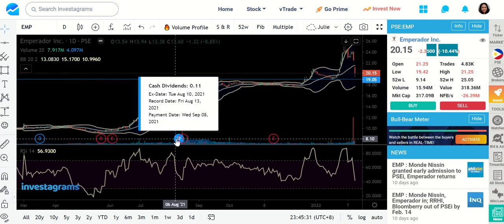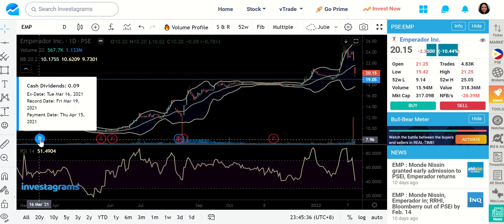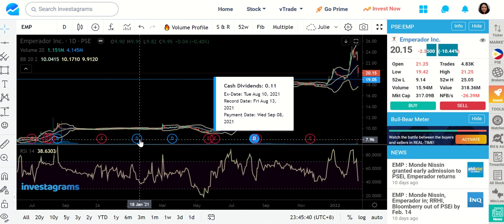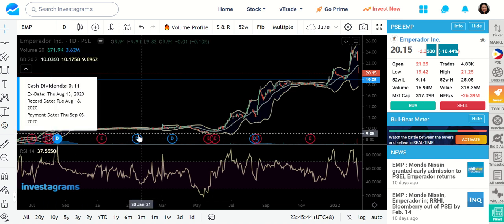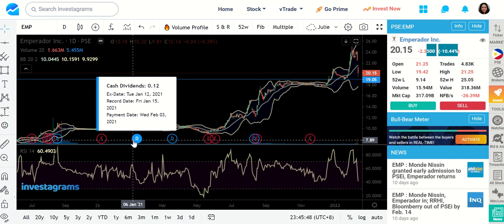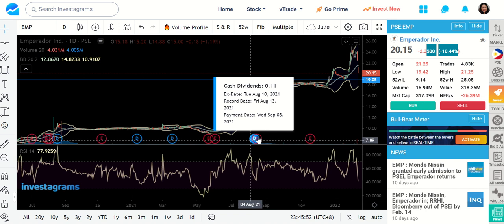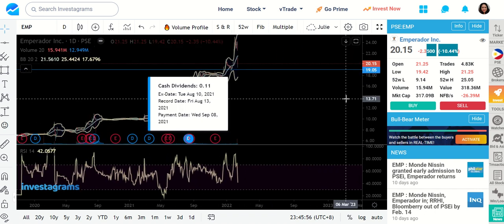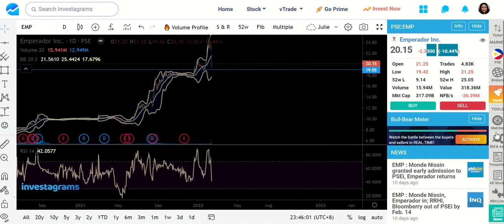Point 11. What's the frequency of their dividends? March 16, August, so they give out dividends multiple times in a year. But I'm not sure if this is really consistent because look, in 2021 they gave out dividends 3 times in that year. So your call.